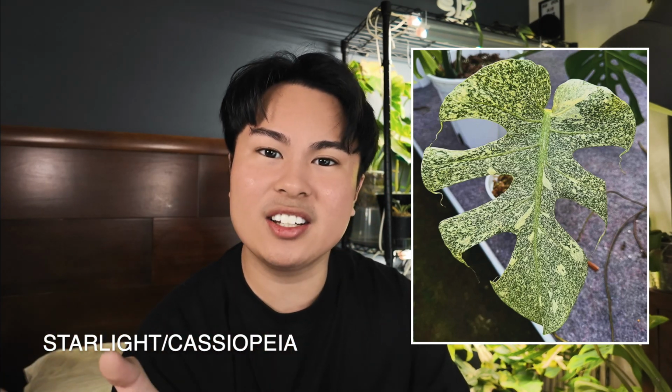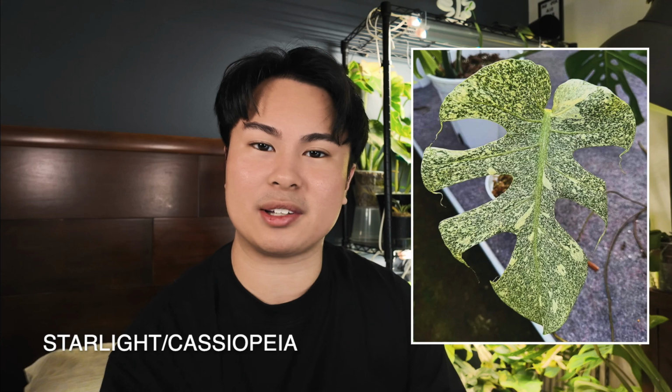And so I'm very hesitant to say that it should be its own variation, because it's kind of just a unique one-off thing. If someone can isolate that and produce a plant that only produces starlight leaves, then I think I would be a little bit more accepting of it. But for now, it's just kind of a unique phenomenon that has become a little bit more frequent and more obvious, or more present.